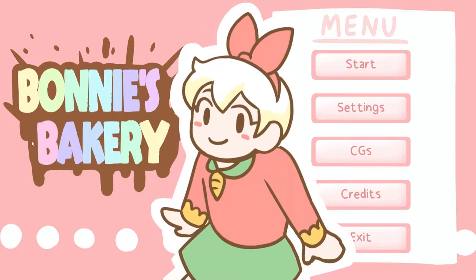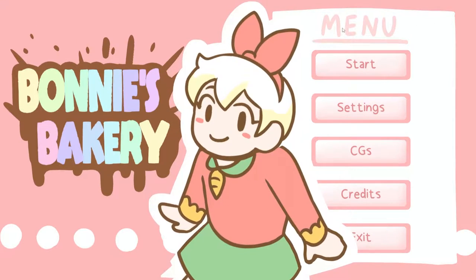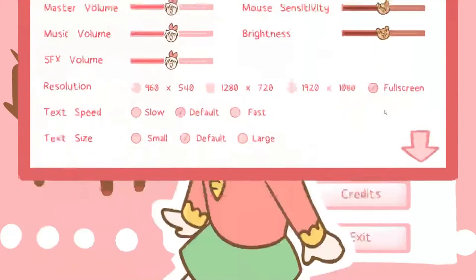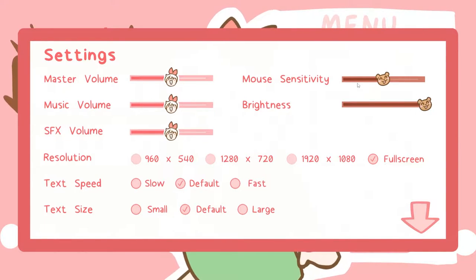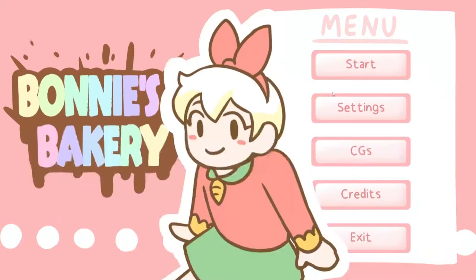Welcome to Bonnie's Bakery. I found this game from Vanamelon, and I saw her play a little, and I figured I would try some for myself. Because this honestly looks like a really cute game. And yeah, definitely nothing else. There's definitely nothing sinister hiding in here. And I'm totally not turning up my brightness because something bad might happen after.